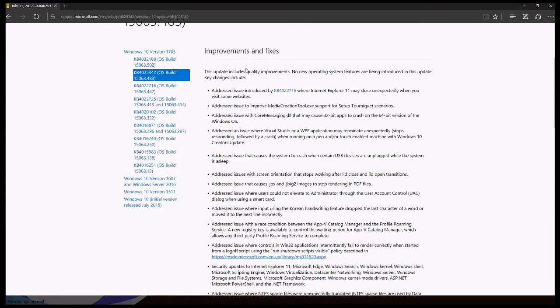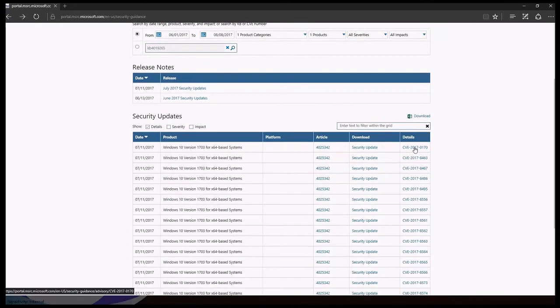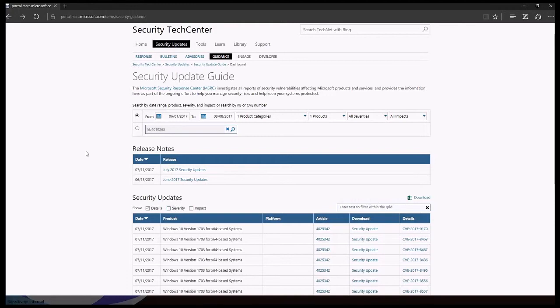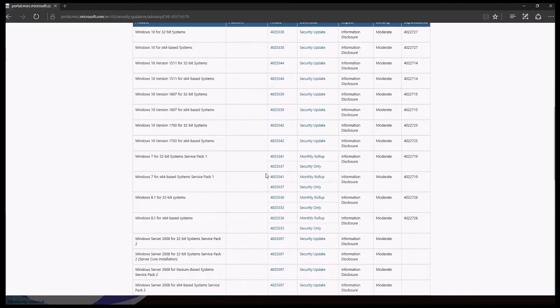To see the actual security updates listed, we can go back to the Security Update Guide and check the details button over here. And you see that you get a list of rows with the CVE detail. This is the industry standard identifier for vulnerabilities, so these are the common vulnerabilities. Then we can scroll down and view the details on the vulnerability that this fix addresses. So you can see Windows 10 1703 is the affected product, and the monthly update link we were looking at.